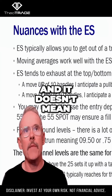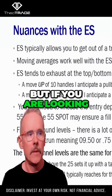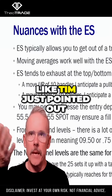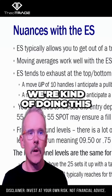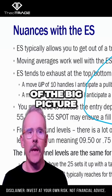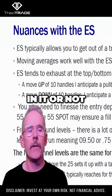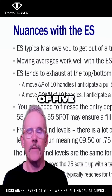And it doesn't mean that you short every 10 handle move. But if you are looking at the big picture, like Tim just pointed out, price action, there's a constant bid. We're kind of doing this, right? Higher lows, higher highs. So in the context of the big picture, a move up 10, whether you're in it or not, a move up 10, look for the pullback of 5.